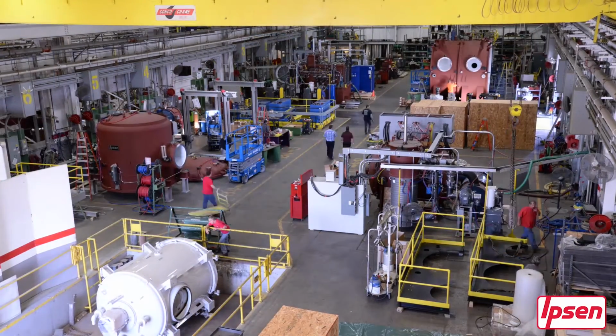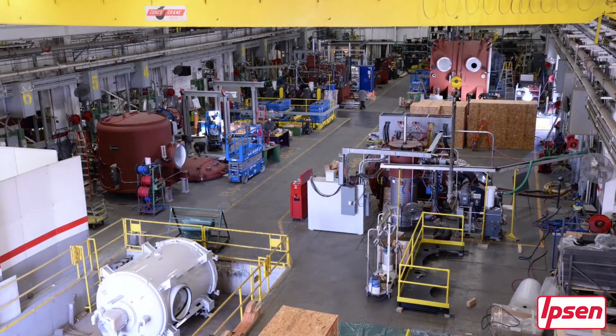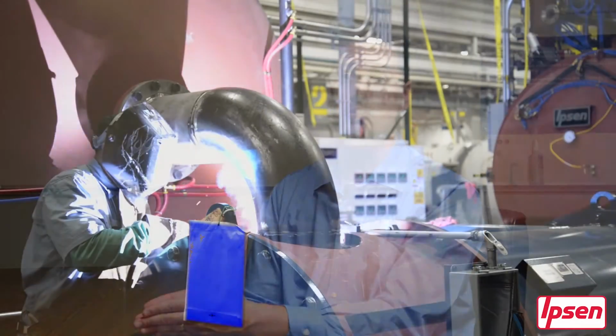If you take a roll out on the floor right now and just go from bay to bay to bay, what will you see? You'll see 30, 40 furnaces on the floor. Each one of the units we build is a custom unit. Whether it's custom for us or standard for us, it's really a unique unit for the customer. If you can dream it, we'll build it.